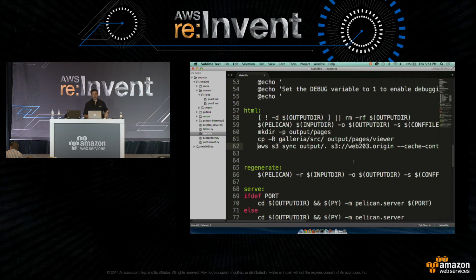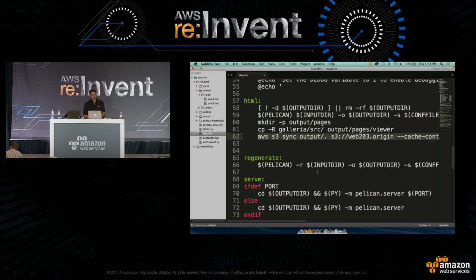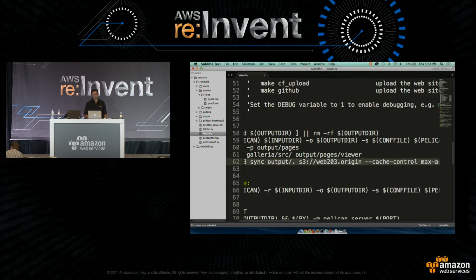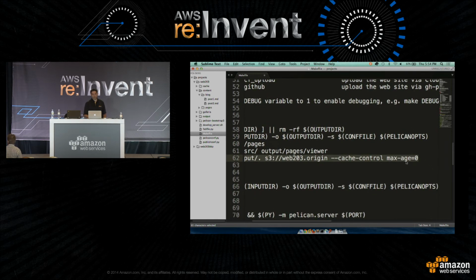And then this is the command line tool that we're going to run. AWS S3 sync the contents of the output directory. So that's what Pelican is going to generate as content in that output directory. Sync that to web203.origin. And this is a very, very, very important part for the development. So I want to make sure you call this out.